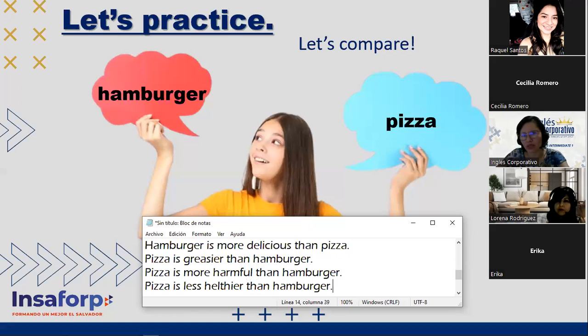Porque ya para el superlativo es least, right? Pero para comparativo es less. Así que podemos decir pizza is less healthier than hamburger. And you're still comparing, todavía sigue comparando, right? And also you can apply the rule to the adjective. In this case, the adjective is healthy, right? Ahí está. Healthy would be the adjective and then you apply the rule. I don't know if that would be okay.